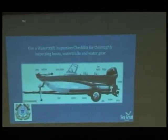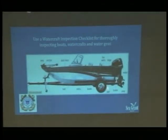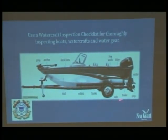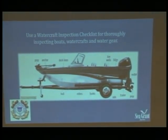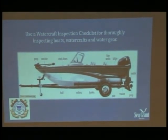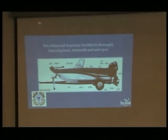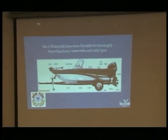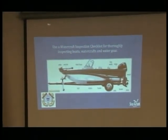All right, so just to highlight, the motor, the prop, the trailer, all of these areas, these are areas that we're looking to make sure that when you leave that ramp, you've gotten all the vegetation and everything out of and off of and disposed of properly.